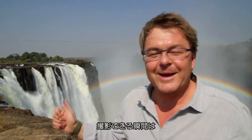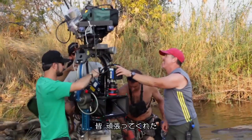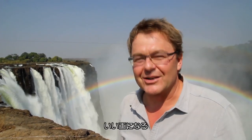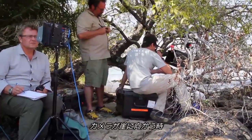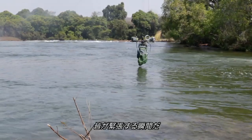We're so nearly there, we're in the 11th hour of seeing if this shot can happen. The team are just working wonders. If we can pull this off, it's just going to be a truly memorable shot. As the camera glides towards the edge of the falls, it's a tense moment for the entire team.